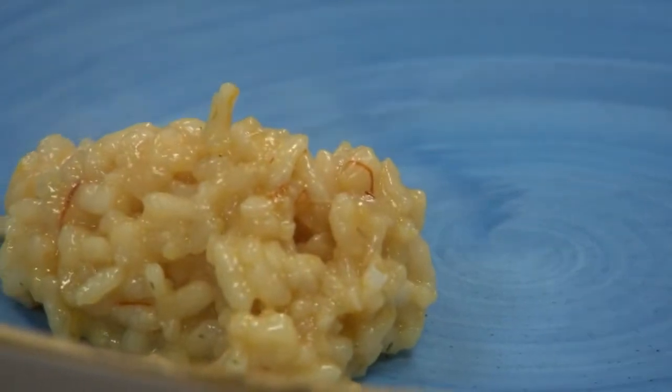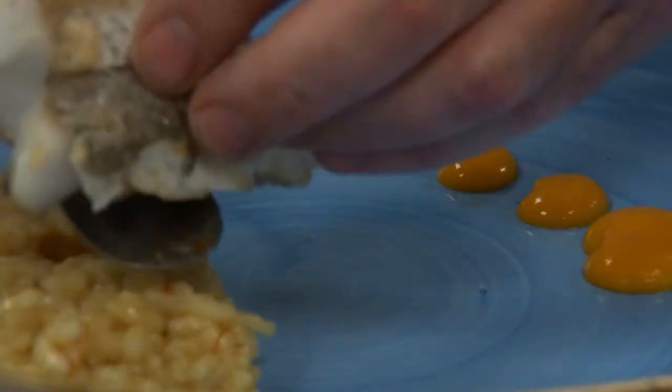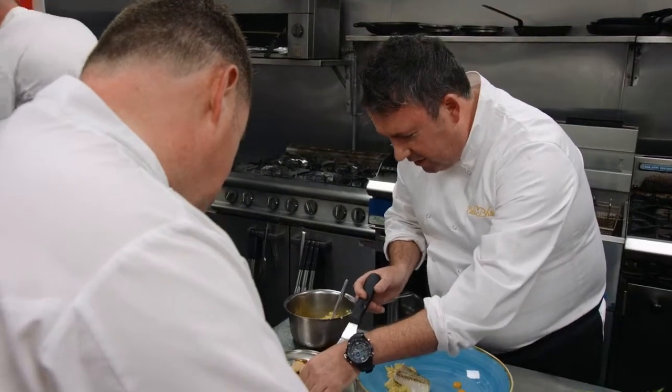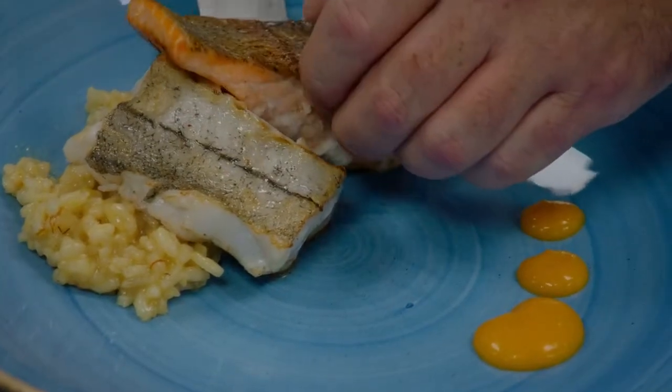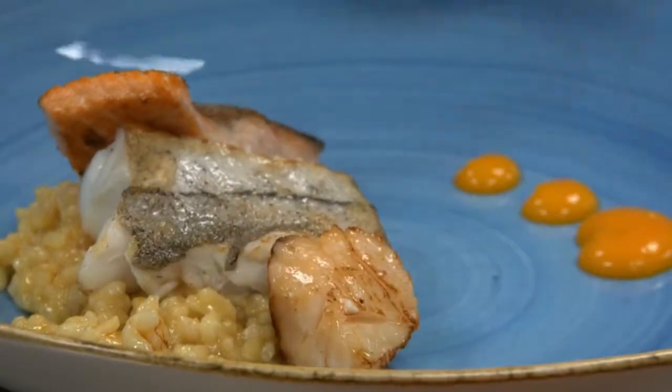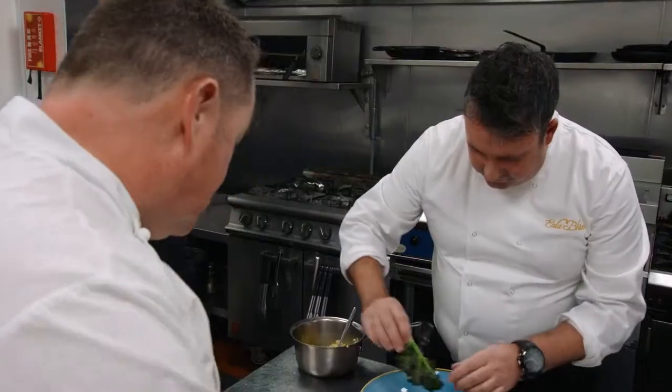Lovely flavour off the risotto. Absolutely fantastic. Lovely piece of haddock. You can see it's just nice and crispy there. So a lovely firm piece of haddock. And now the sea trout is cooked perfect. Well done, Martin. Nice scallop. And, again, just nicely seared. And soft, nicely seared. I love that. Got some nice crispy kale. What did you do with that? Just deep fry it?